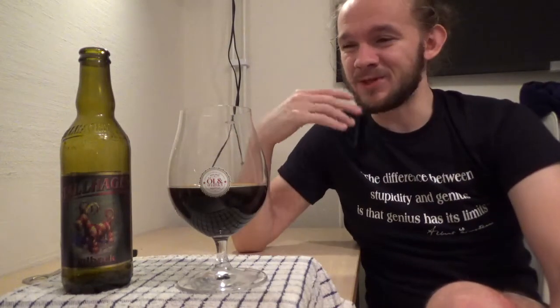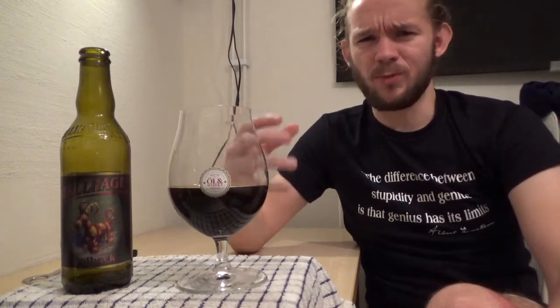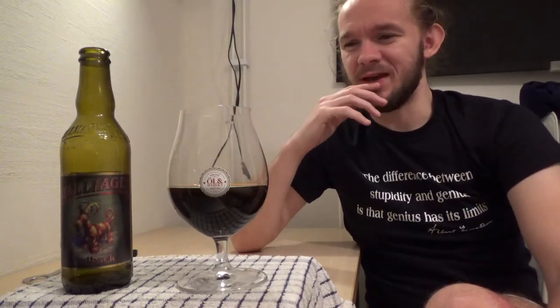So yeah, this one was the Julbock from Stallhagen in Gresleby, just outside of Mariehamn on the Åland Isles. A really nice Doppelbock, this one leaning a little bit more towards the bready side of things.